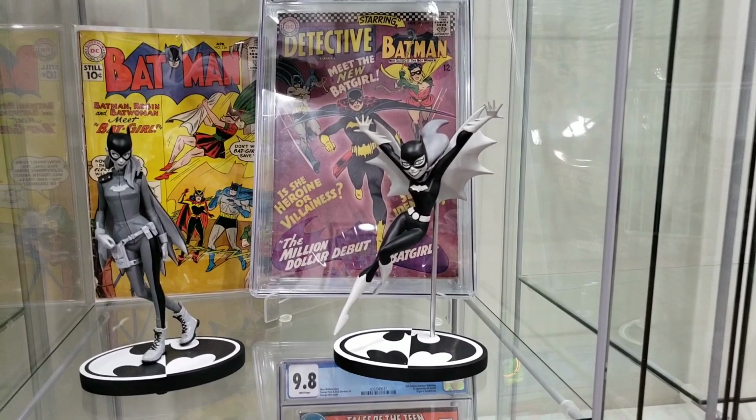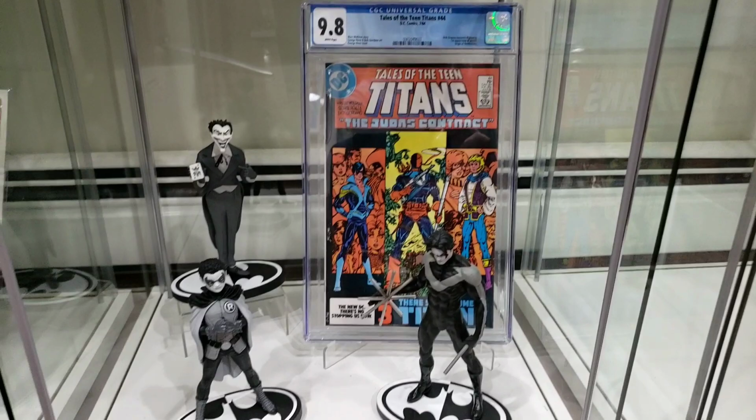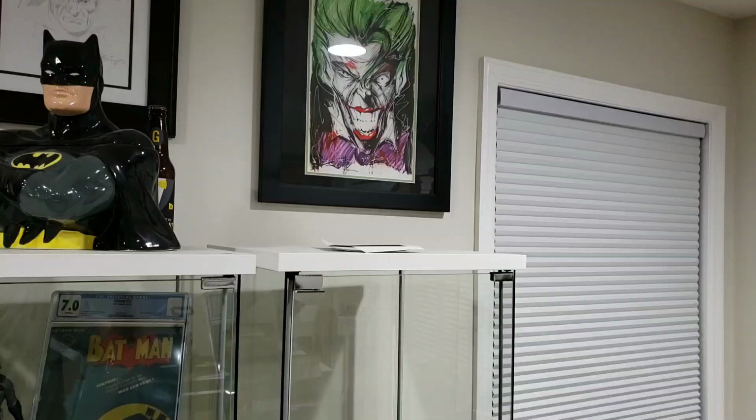And then come down to the bottom here. First Nightwing in the back right, again, 9.8. It's a modern to go with the first Nightwing black and white, which I believe is a Jim Lee. Damian over here on the left, and then Joker in the back.